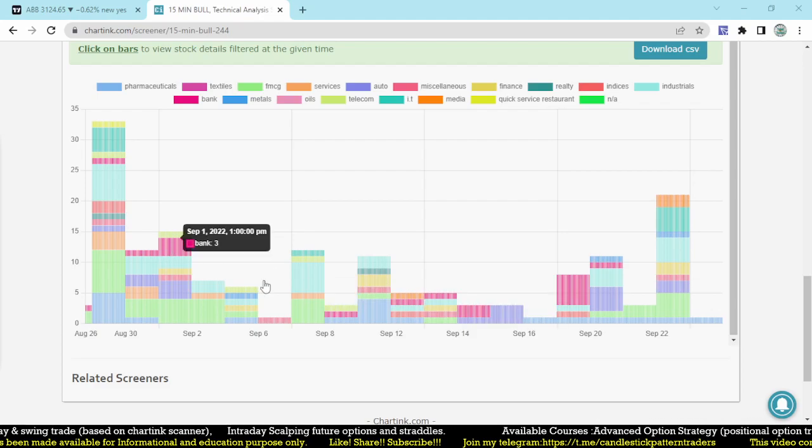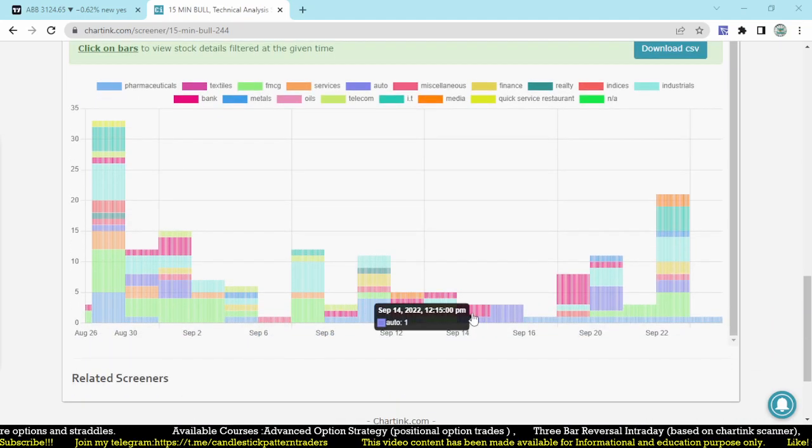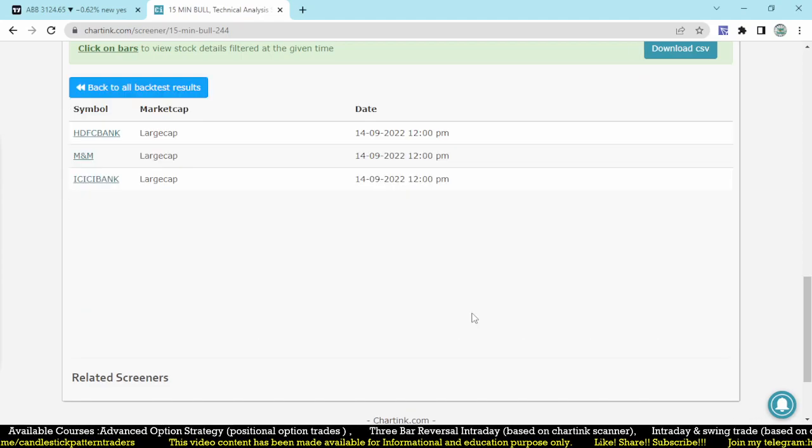Here is a list of stocks from the last 4 weeks, and I'm going to check them one by one. Let me look at 14th September randomly. We have 3 stocks. The time is 12 o'clock, but it will never repaint. The scanner gave us the stocks at 10 o'clock: HDFC Bank, M&M, and ICICI Bank. You can use this scanner to find such great opportunities to trade in a bullish way.